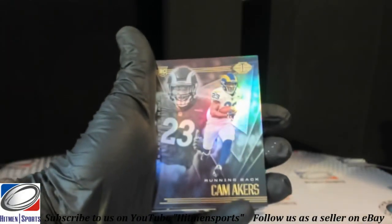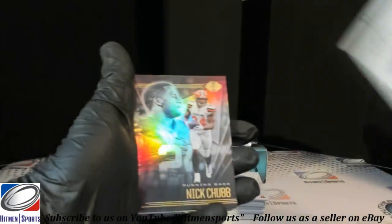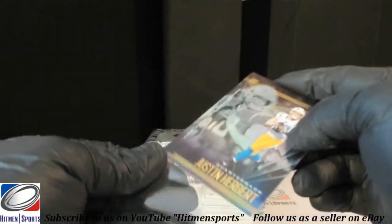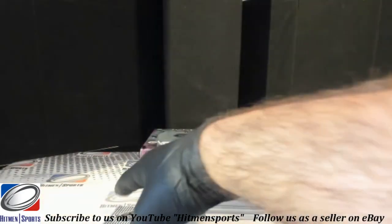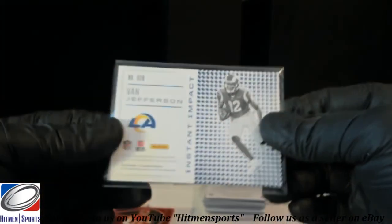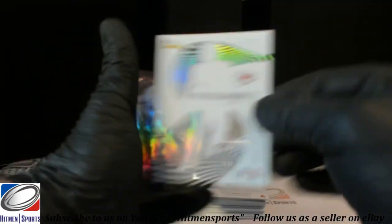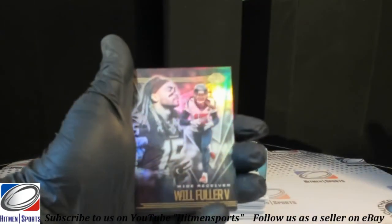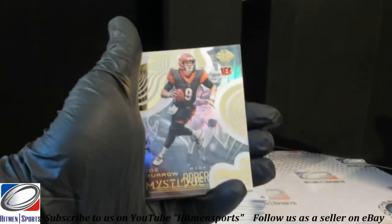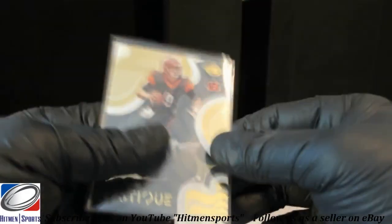DeAndre Swift, not numbered. Gabriel Davis at $1.99. Saquon Barkley, not numbered. There's a Herbert for the Chargers, for the rookie. And then for the Rams, you got Van Jefferson, Relic, Instant Impact. Patrick Mahomes, out of $149 for the Chiefs. Daniel Jones, out of $499. And there you go, Joe Burrow, rookie, insert, not numbered, but there you go, Burrow.